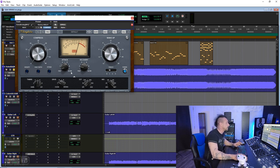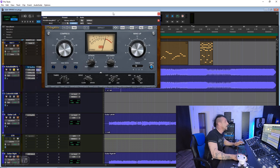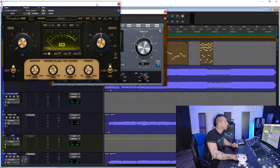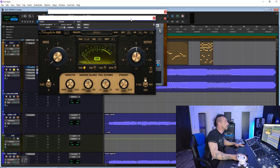It's an absolutely amazing compressor. Everyone should have it, and it's only $25. Again, unbelievable. Same for SDRR, which is the saturator.